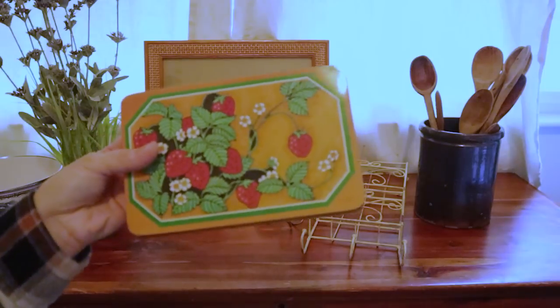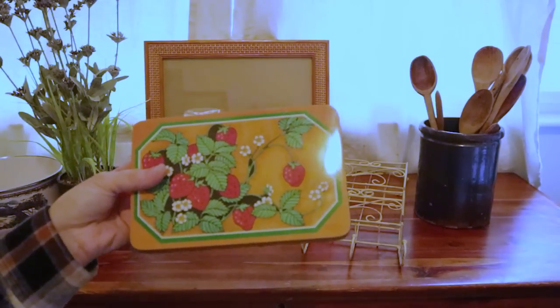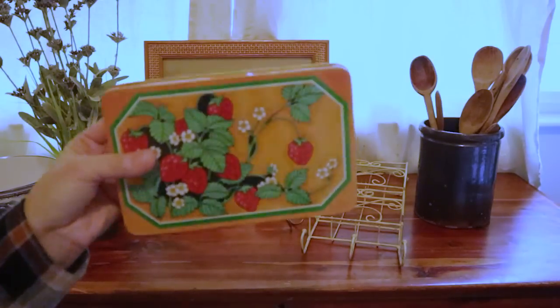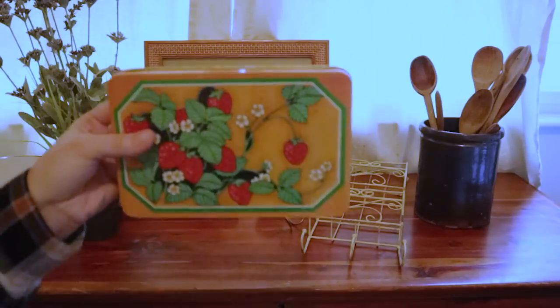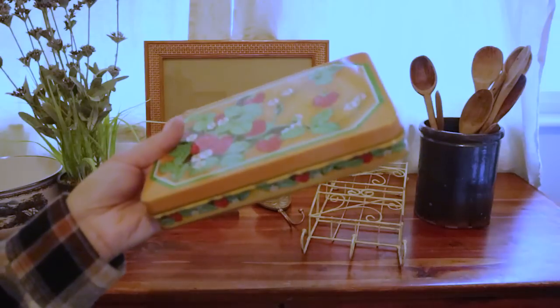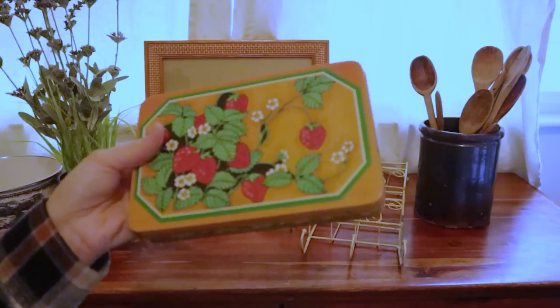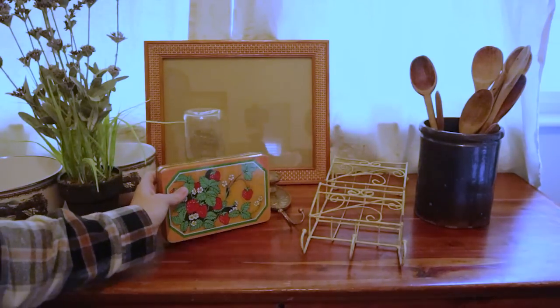And everything else that I thrifted and sold in my booth this year has already sold. It sold really quickly. So anything with strawberries on it, especially this time of year, has been really popular. And I just love the orange color of it. It's going to be hard for me to part with this, but I do need to sell the things that I'm buying. And I thought for $1.25, I'll definitely be able to make a profit on that.